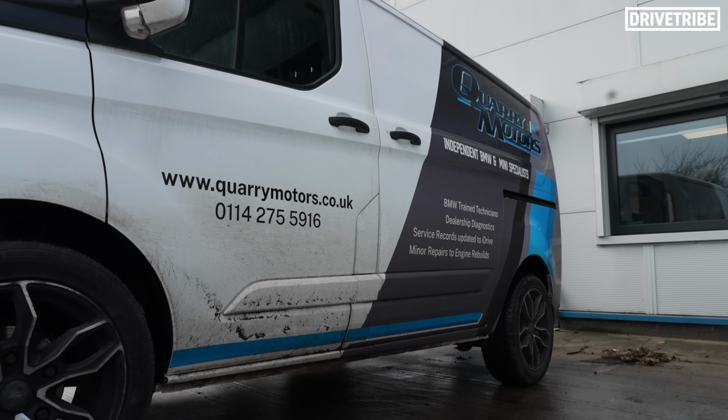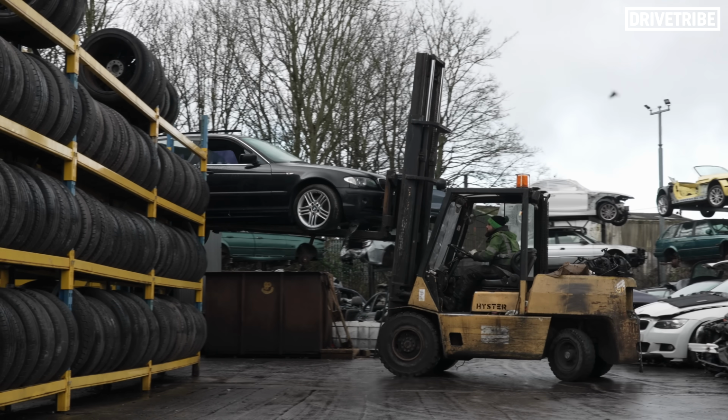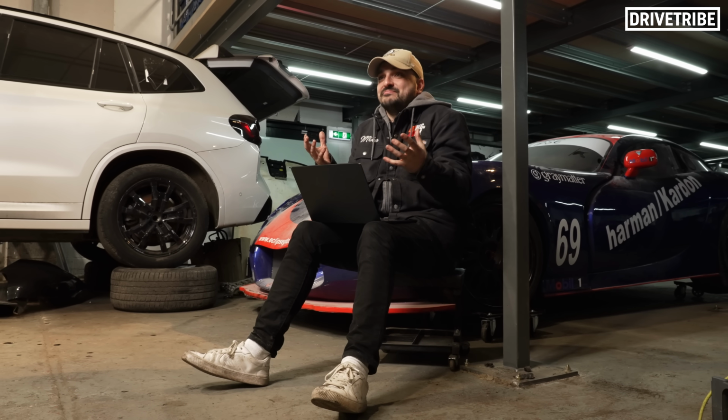Quarry Motors here is an awesome family business that has absolutely nailed the BMW breaker side of the industry. What I would give to have a place like this that was full of the cars that I'm into.